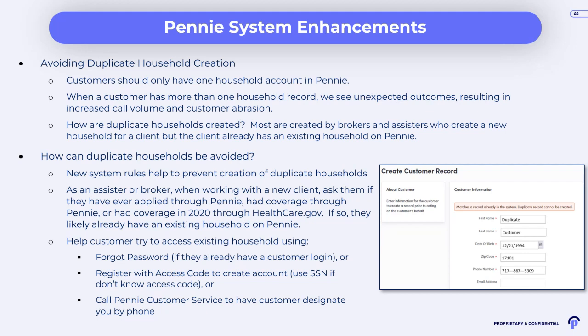You can see in the screenshot on the right, if you try to create a new customer through your assister or broker portal, you may start to see this message that this person already exists in the system and you can't create a duplicate household. That'll help you in case you might not realize that this person, who is a new customer to you, already has existing households on Pennie. We also think there are some things you can do in your regular process working with new customers that can help with avoiding creation of duplicates.